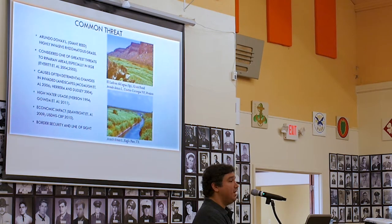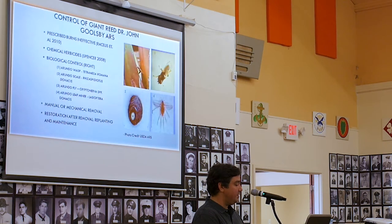Detrimental changes to the landscape, decrease in biodiversity, high water usage. This is something that we don't factor in, especially with the hydrology of these issues, but an invasive plant like this is very thirsty. To sustain and maintain itself and grow, it needs water. So again, economic impact is huge. Border security, which they struggle with, this plant is a line-of-sight problem. And this is downriver of Amistad Dam in Eagle Pass, and you can see the swath of giant reed that has established itself along this area.